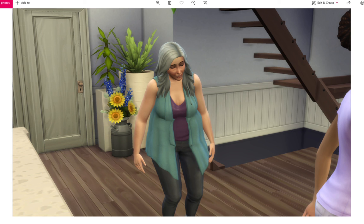Basically, this just keeps things from getting stale, because I normally play the whole challenge straight through. I did all 10 generations of Perfect Genetics back to back to back to back. I'm doing that with the Sims 3 Disney Legacy Challenge, and after a while, with both challenges, I'm getting a little bored. It's just the same thing over and over again, with slightly different rules.